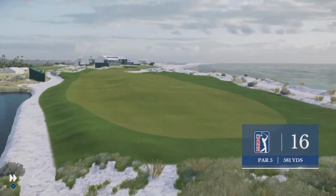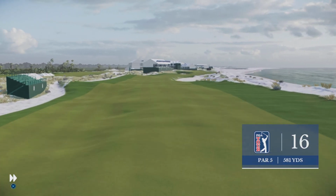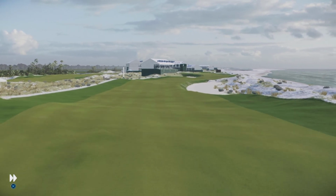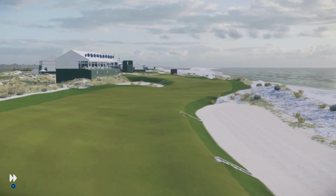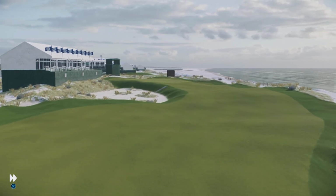The final par 5 of the round comes here at the 16th. You'd be forgiven for turning this into a 3-shotter because whatever you do, you will need to avoid that deep area left of the green.